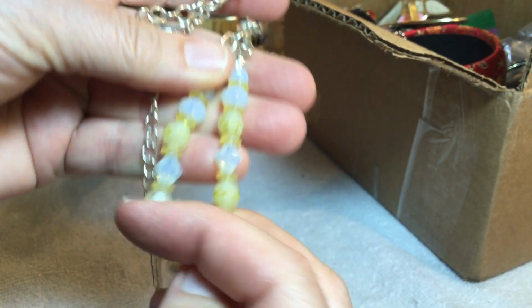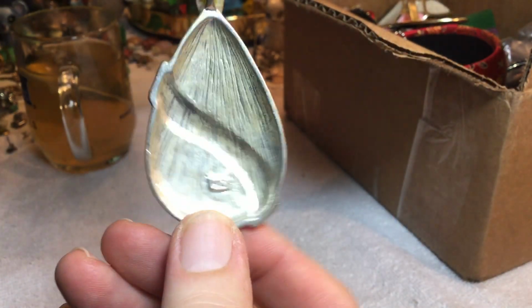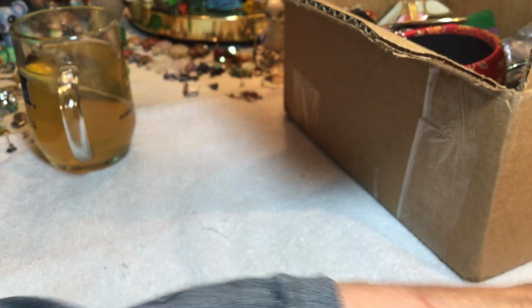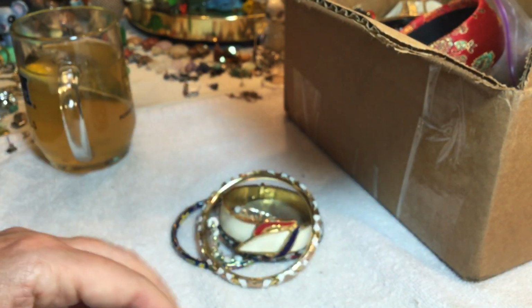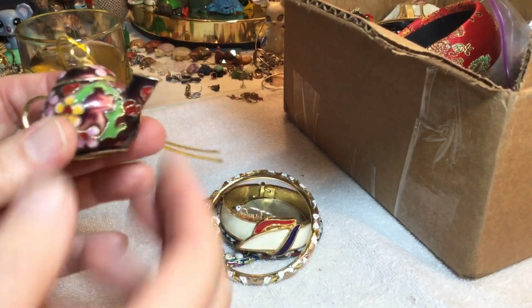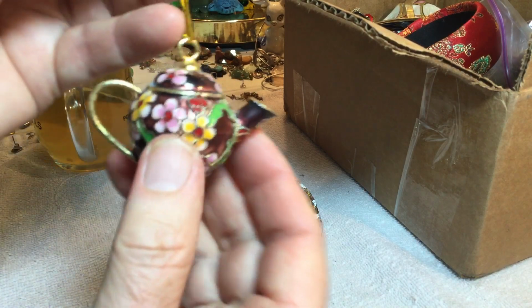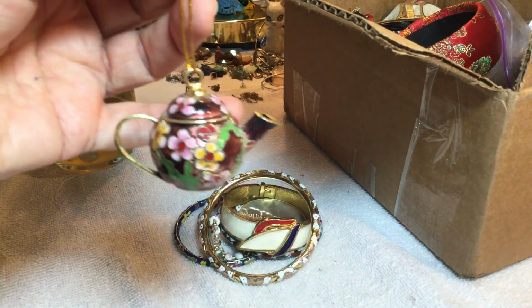I think this is plastic enamel yellow, $4. KC, Kenneth Cole. It's really pretty yellow. We'll do the earrings later. Teapot. Cloisonné teapot. It's like an ornament. $7.